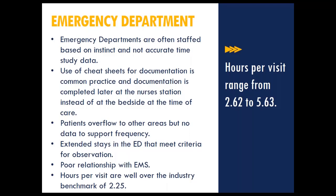And we know in the emergency room there are going to be plenty of times that you're not able to document in real time when you've got a critical patient, codes, traumas. You can't. We know that. But there are plenty of times when you can document at the bedside in real time, so you just have to weigh that out.